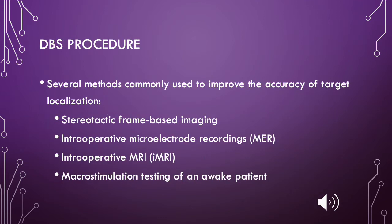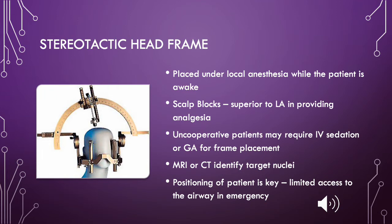Several methods are commonly used to improve the accuracy of target localization. These include stereotactic frame-based imaging, intraoperative microelectrode recordings, and macrostimulation testing of an awake patient. A stereotactic head frame is usually placed under local anesthesia while the patient is awake.